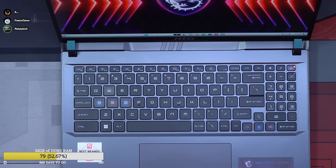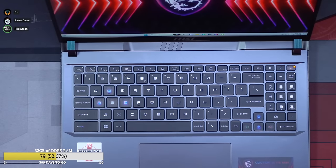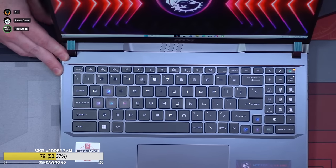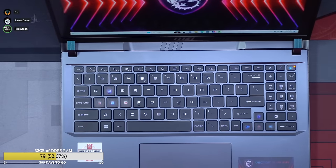But let's show you guys some productivity and show you some gaming and all that sort of stuff so you guys can know how this one performs versus the other one. And let me tell you, you're not gonna be disappointed, and the main reason is that the screen is only 1600p, which is, I mean, that's not a bad thing. That's a good thing.